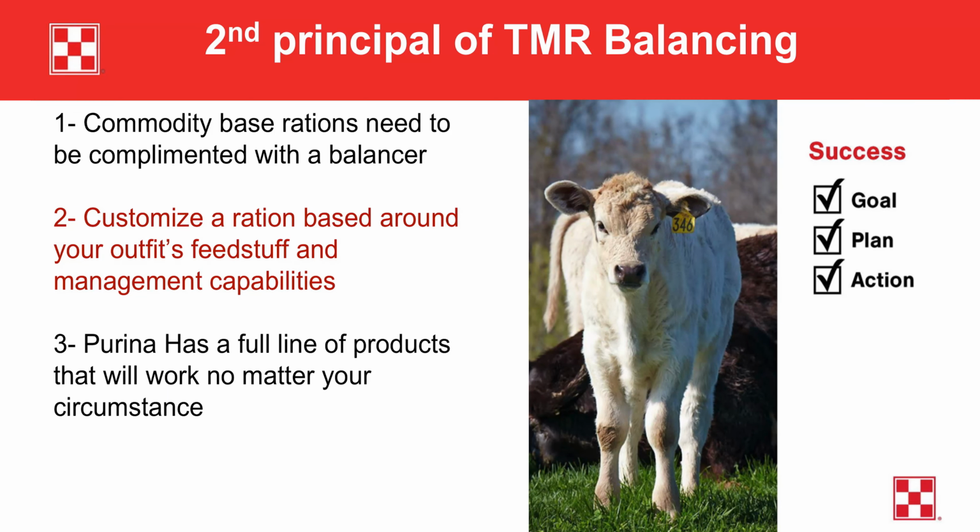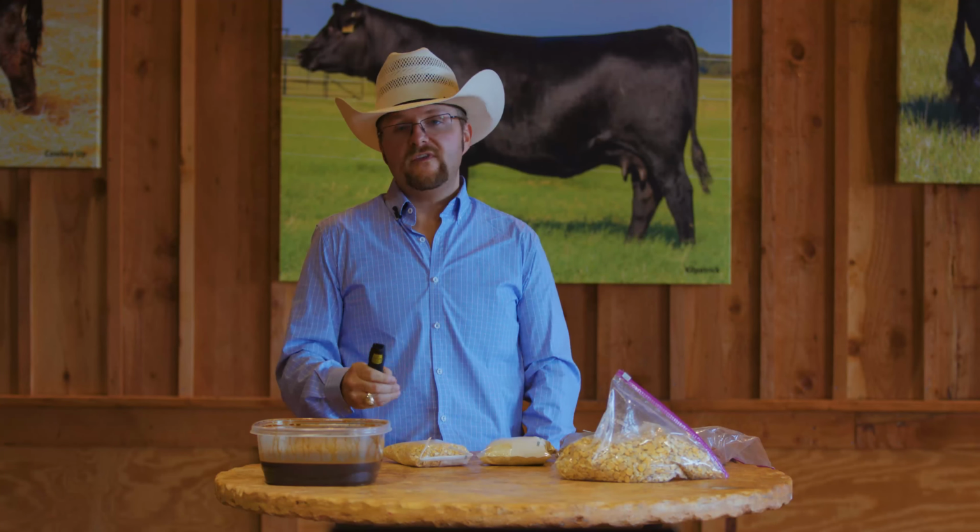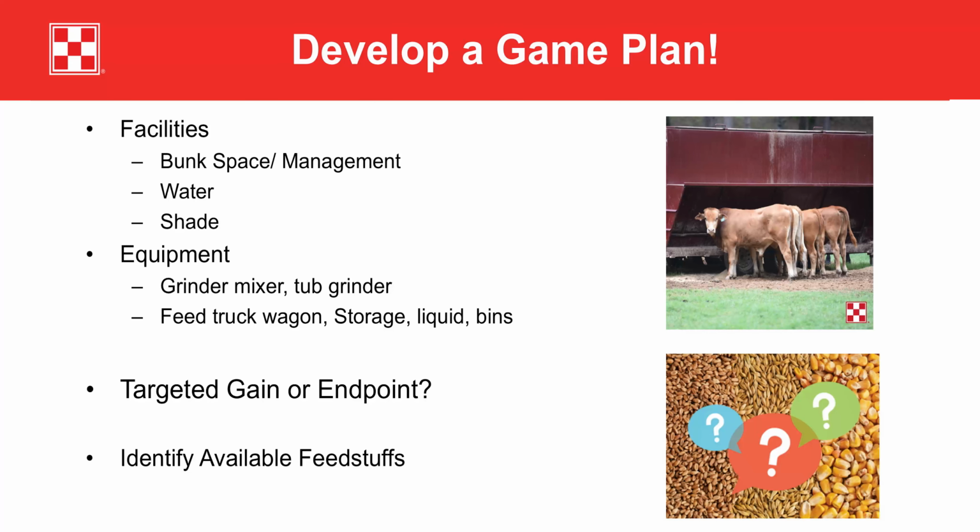So that's going to lead me to my second principle in terms of building a balanced TMR diet. And that's that we need to customize a ration based around your outfit's feedstuff capabilities and management as well. And so, as we get started and I'm trying to make a recommendation on a balancer, we've got to develop a game plan. So the first thing I might look at is your facilities. Do you want to bunk feed these calves, or do we have a self feeder? What program are we going to, what are our objectives there?